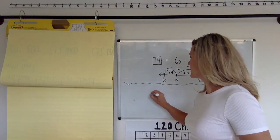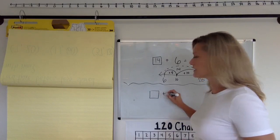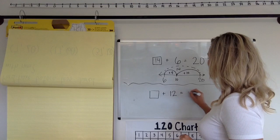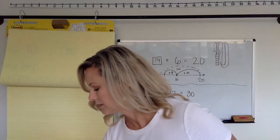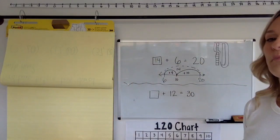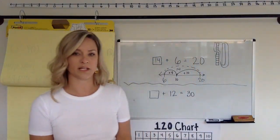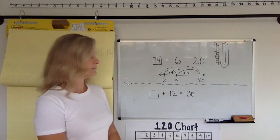Okay, so here it is. What number plus 12 gets us to 30? Okay, so don't forget, it's time to pause. It's time to think. What number plus 12 gets us to 30? Pause to do your think time.